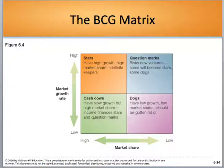Under cash cows, they have low growth rate, very slow, but they have high market share. So they have greater market share. And their income finances the stars, and it finances the question marks.